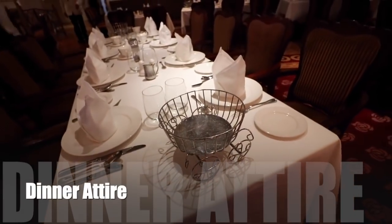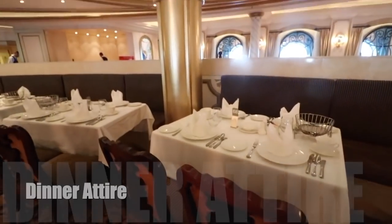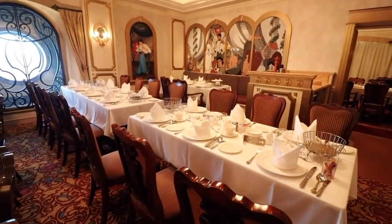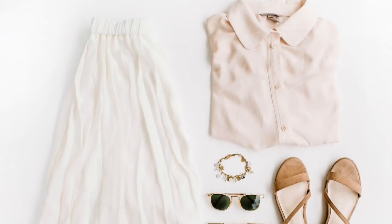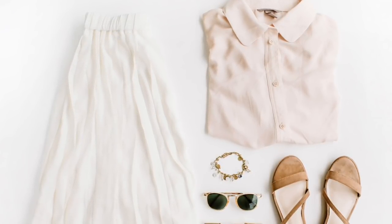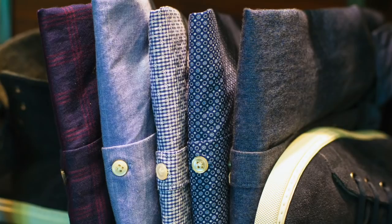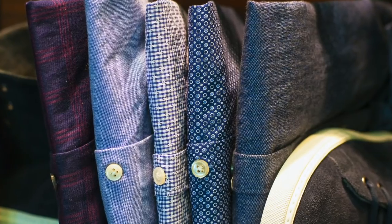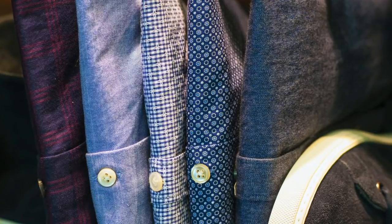Let's talk a little bit about dinner attire. I do pack one casual day of clothes for every day of the cruise. For dinner, I tend to bring a few key items that I can wear more than once, and sometimes I mix and match with my day wear as well. For dinner, you want to make sure you have one nice dinner outfit for every night of your cruise. For dinner attire, it's a little bit dressier. You can wear nice khakis and a collar shirt. You can wear a skirt, a dress. Sometimes you can dress up a little bit more if they have a semi-formal or formal night. But dinner is a little bit dressier.